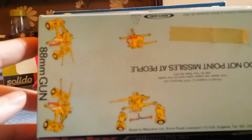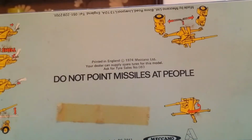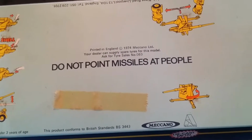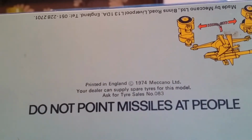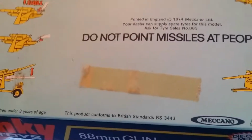We'll have a quick look at the box, because the nice thing about Dinky Toys is all the instructions are written on the base of the box. So you can see exactly what you got. This is... Do not point missiles at people! This is good advice. If you run a country, you should definitely not point your missiles at people. Printed in England, 1974 Meccano Limited. Your dealer can supply spare tyres for this model. As for tyre sales, number 083.